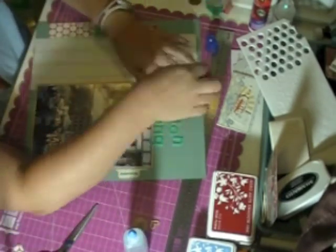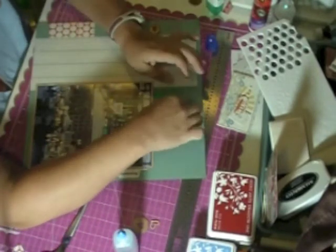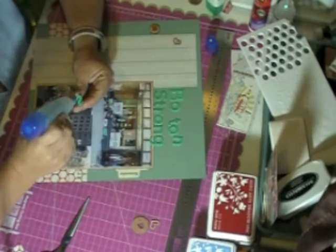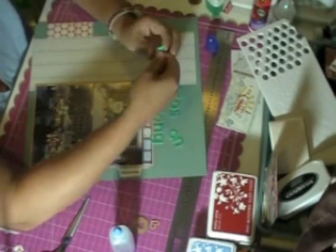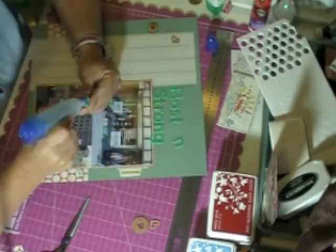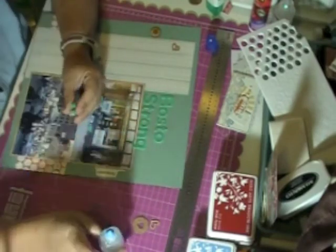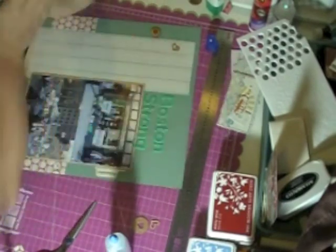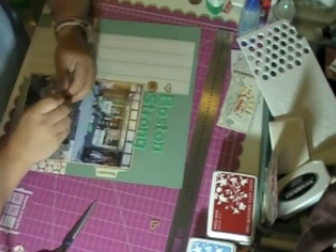But I finally decided that I'm going to use my go-to glue here for my Beanboard Alphas, the Tombow Mono Aqua Glue. I love it for the letters. And I'm just going to glue these all down. And I don't think I really embellished too much on this page. I know I put some wood down, but really this is a page that's going to be about the story. It's not really about the pictures. The pictures aren't even very good.